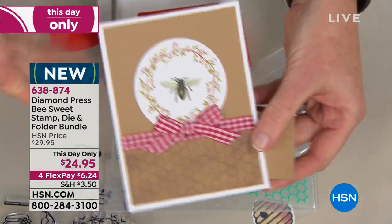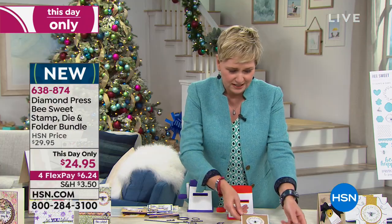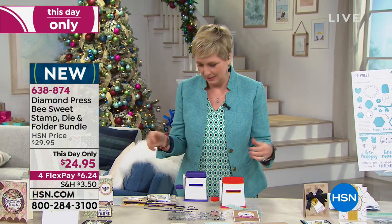So you're getting two embossing folders. You're getting all these coordinating stamps and dies. You're getting all of this really cool stuff for $24.95, which is essentially what you'd pay just for the stamps.